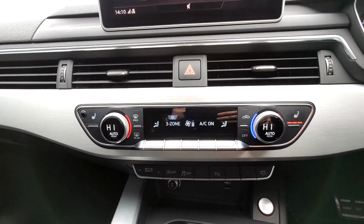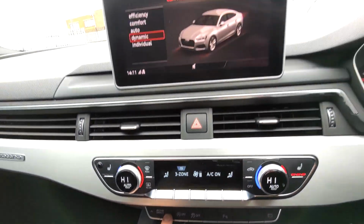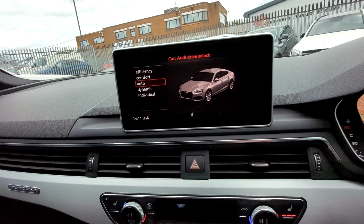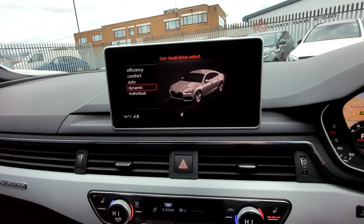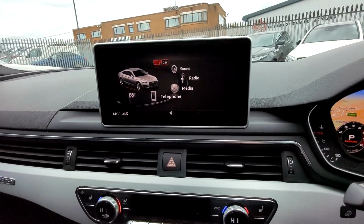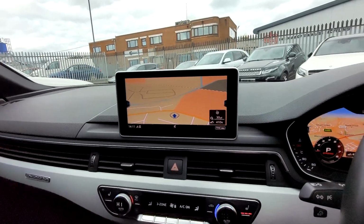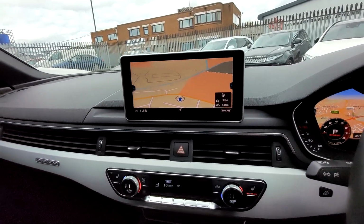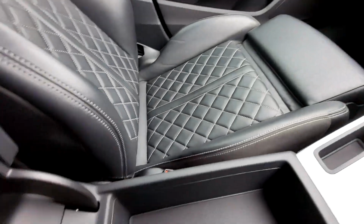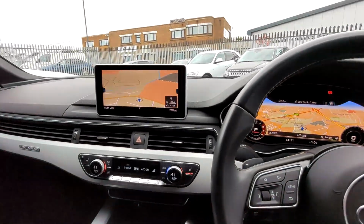You've got heated seats and you've got heated windscreen, and here you have your drive select mode, which you can choose between efficient, comfort, auto, dynamic. Dynamic being the mode for the optimum performance. Gives you a better exhaust note or a soundtrack to your driving experience, and it also uprates your throttle response and power steering. I mean, I don't know what else you could possibly want in a car like this.